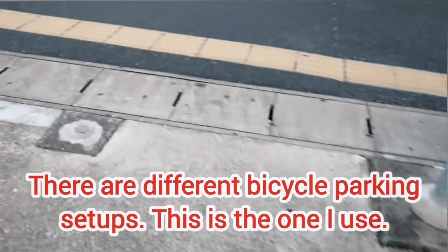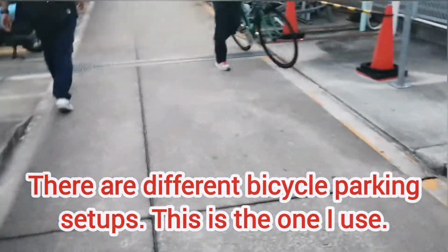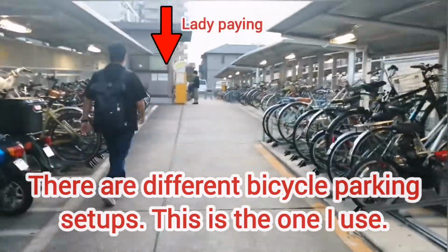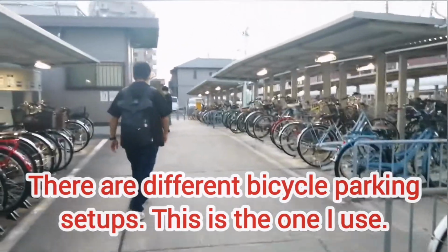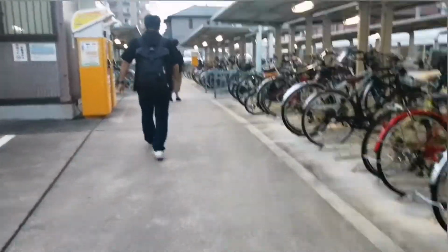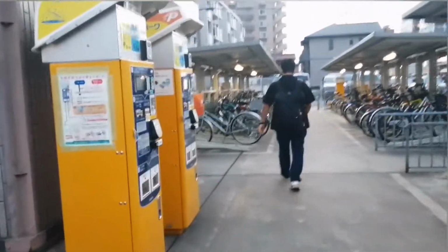But since I'm collecting my bicycle, I'm just gonna walk through this kind of maze area, as you saw the other person in front of me did. And before I can exit, because I'm passing my bicycle on the right, I have to go first and pay. So you saw that lady ahead, she actually stopped at these machines, these yellow machines here.